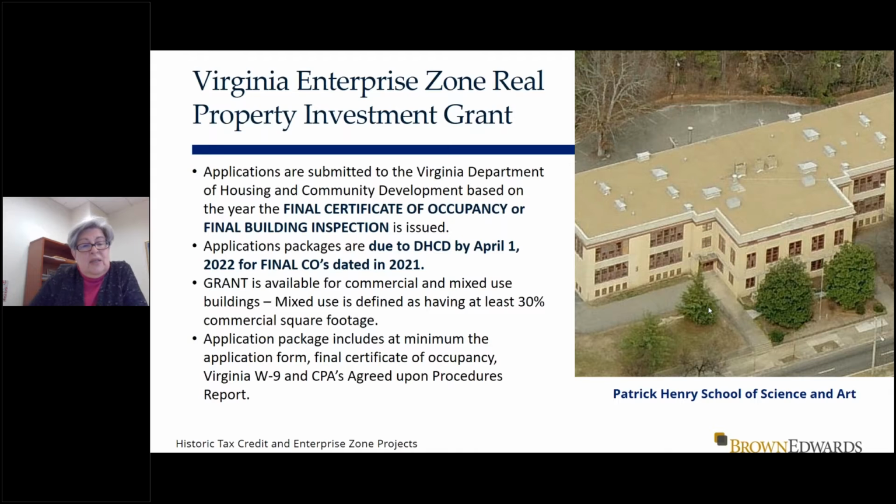The applications are submitted once a year to the Virginia Department of Housing and Community Development, or DHCD, based on the receipt of the final certificate of occupancy or final building inspection. This is probably the most important bullet of this whole presentation on enterprise zones. The DHCD will not grant an application based on a temporary certificate of occupancy at all.